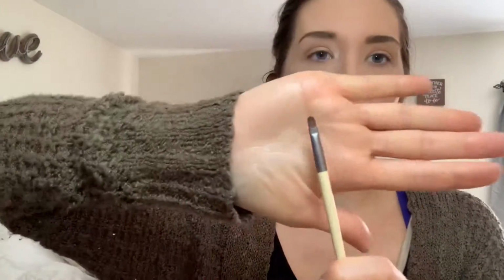But this is just going to be a super neutral shadow look. Let's use that brown shade just to give my eyelids a little bit of definition. Now I'm going to go in with a little tiny brush like this. I'm going to get it wet with a setting spray, and I'm going to go in with this shade called Malibu, and I'm going to do kind of a smoked out eyeliner look.